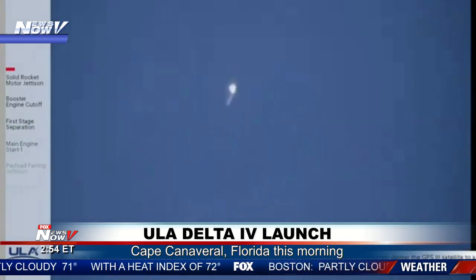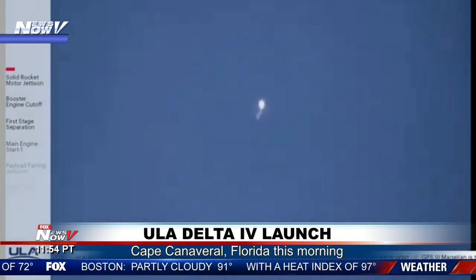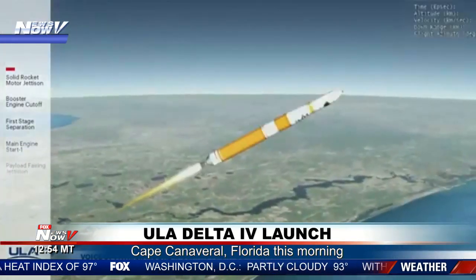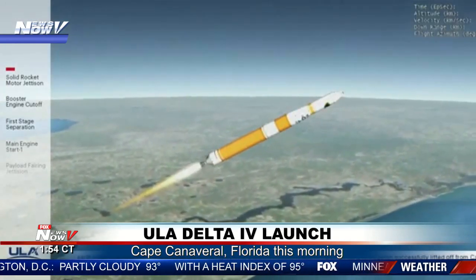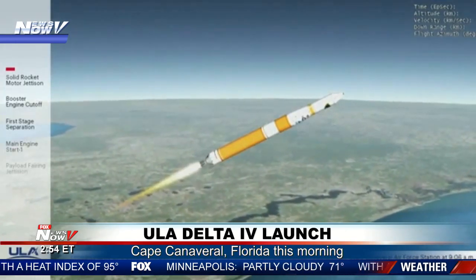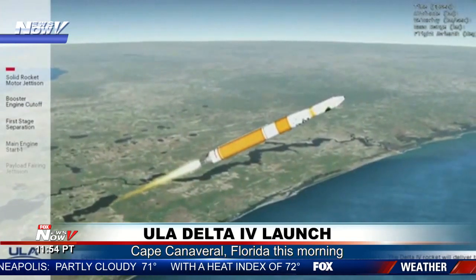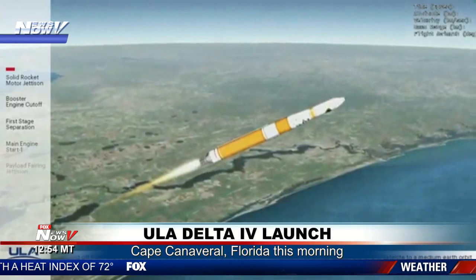ULA launched a next-generation GPS satellite for the U.S. Air Force into space using its Delta IV medium rocket. Liftoff happening at 9:06 this morning Eastern Time after a possible hydrogen leak and a 5-minute delay to complete second stage propellant conditioning. The satellite, named Magellan, which is a common household name, is the second global positioning system GPS-3 satellite built by Lockheed Martin for the U.S. Air Force Space and Missile Systems Center.